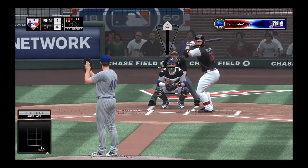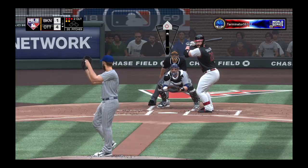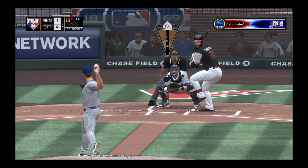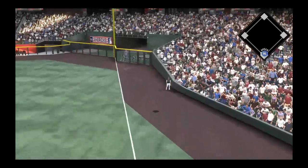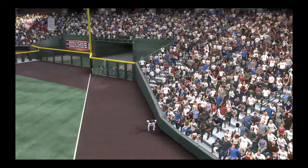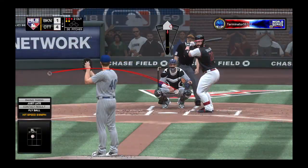With the meat of the order due up next, you could probably expect to see something you can handle here with the full count as the 2-hole hitter. Into the windup, ready with the payoff pitch. Boy, really making him work now as the 7th pitch of the at-bat is also fouled away, so the count will hold steady at 3 balls and 2 strikes.